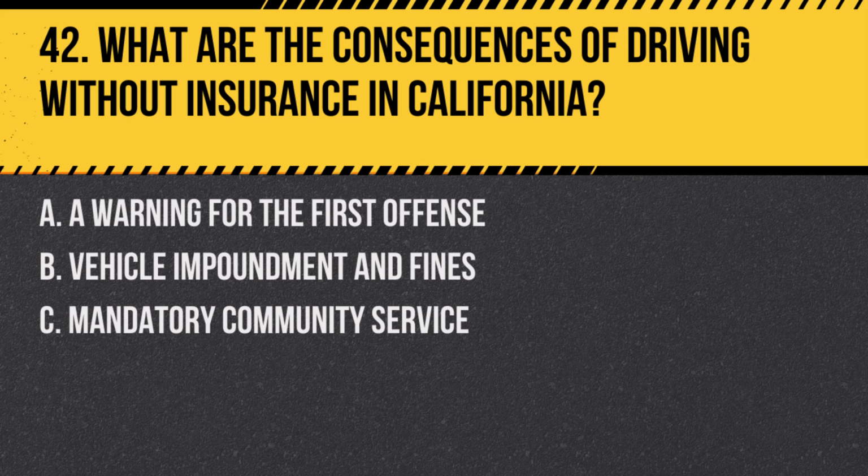Question 42. What are the consequences of driving without insurance in California? A. A warning for the first offense. B. Vehicle impoundment and fines. C. Mandatory community service. Answer: B. Vehicle impoundment and fines. Driving without insurance in California can result in severe penalties, including vehicle impoundment and significant fines.